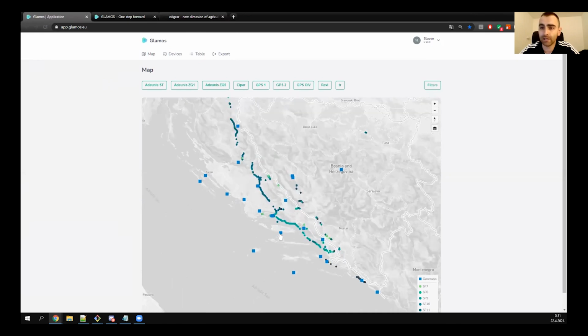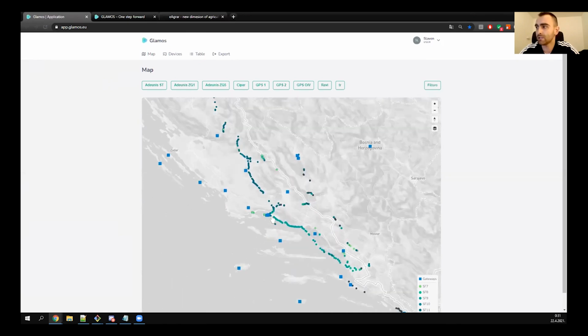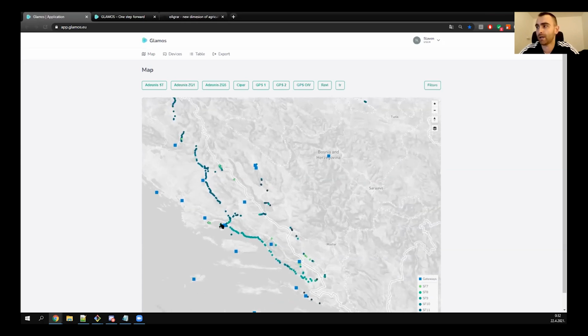These blue rectangles are gateways, and these small points are measuring points. The device has an integrated GPS module inside. So what can you do? If you walk around and there is a GPS signal, you can send coordinates and use our map later to analyze it. So let's see how we can analyze it.